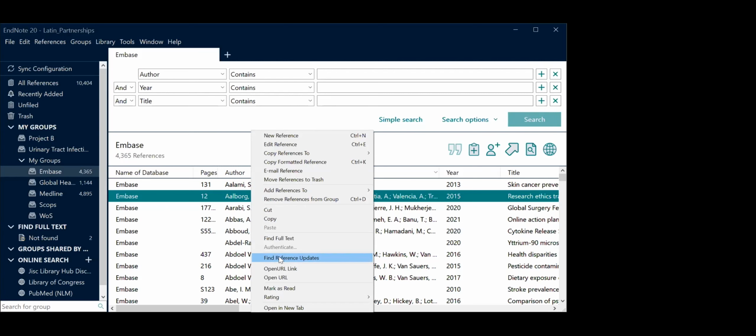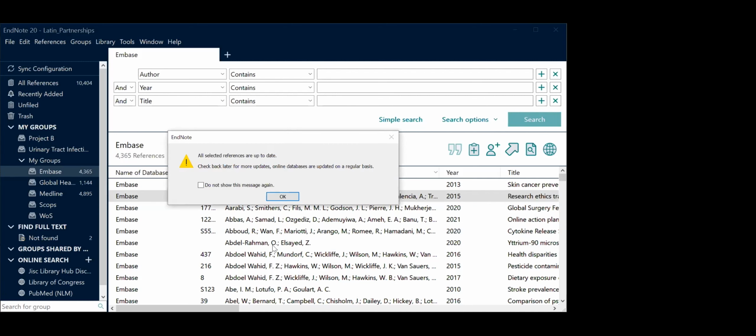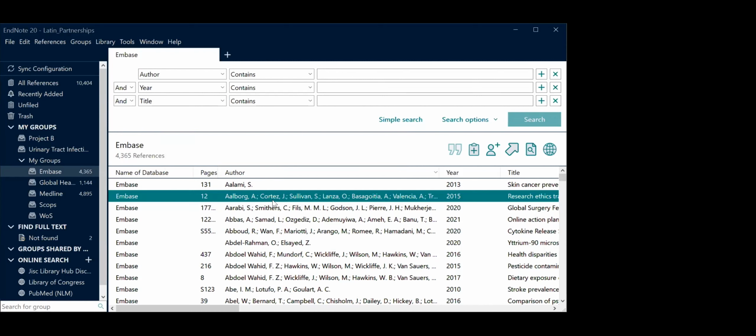It will find the article in Web of Science because this is a Clarivate product. So it's telling me that it's up to date. There's no changes. But if there was a change, it would say, okay, this has been updated. Here's the issue number and the pages. You update it, and then it updates your manuscript automatically, which is really, really nice.